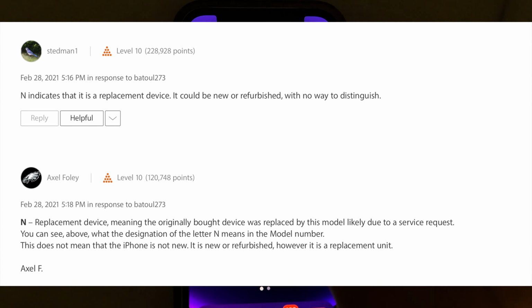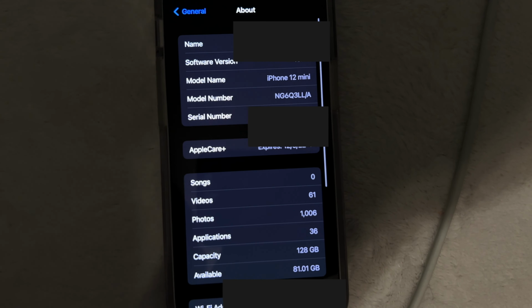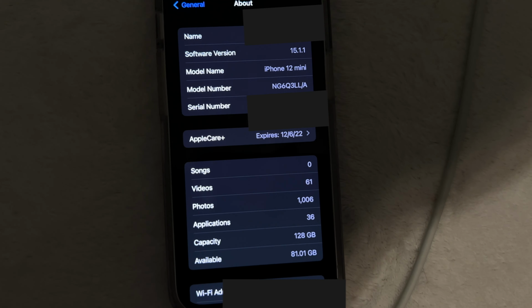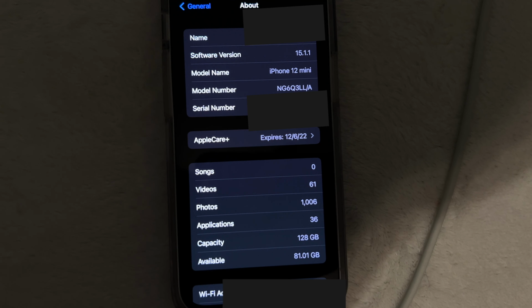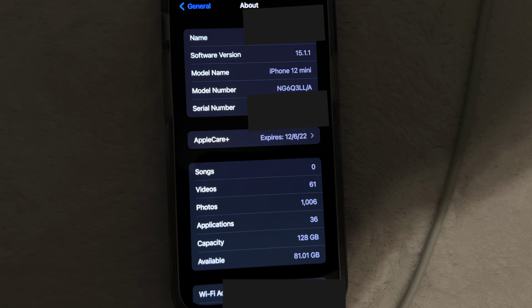You can check this by going into Settings, General, About, and then if your model number starts with an N, it's a replacement model, which is probably a refurbished model. If it starts with an M, that means it is a new model. Most of the time, the M models are better, but if it is an M replacement model, for whatever reason, I've had more issues with those.